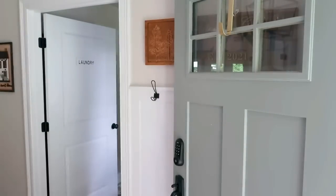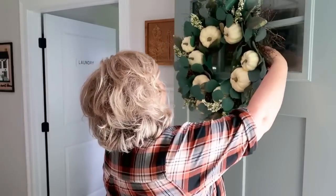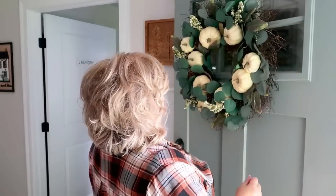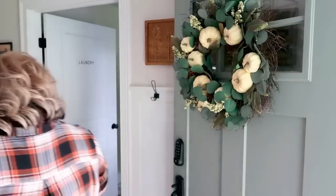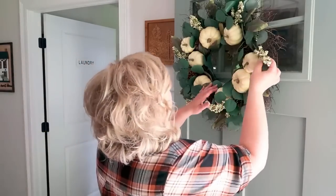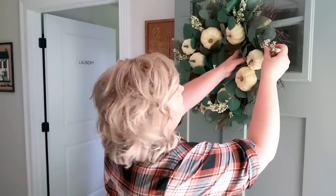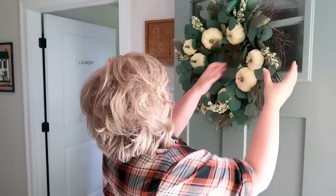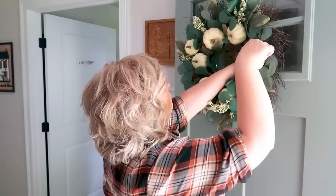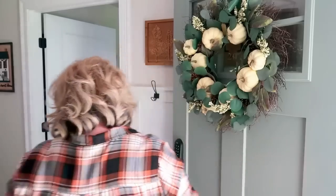Working our way around the entryway, we're going to come over here to the front door, and I'm taking down that magnolia wreath that I got on Amazon, and I'm replacing it with this beautiful white pumpkin wreath that I purchased at Michael's. I actually picked this up last year at the end of the season and got it for a super discount. It's like 70% off. I got it for a steal, like $15. And it's a really nice wreath. So love how that turned out.